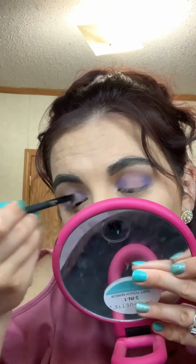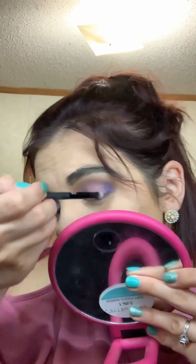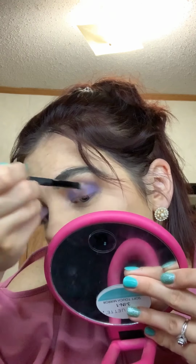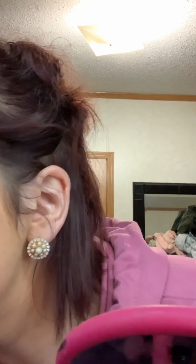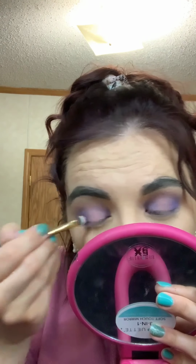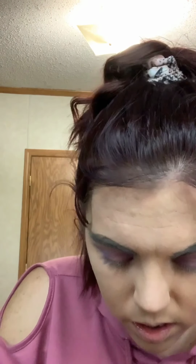I just feel like when you use a brush, you lose so much product. Ugh. I hate that part of it, you know? I hate to lose product. This looks expensive, you know? I mean, it really is. Makeup is expensive, so I hate to waste. Maybe we take this with a brush. Maybe my finger's just too big. Yes.